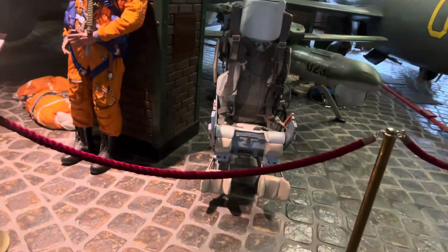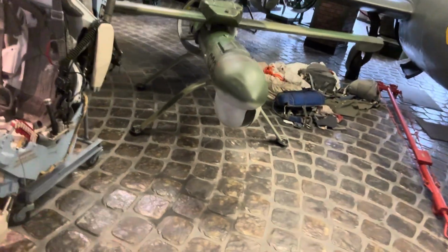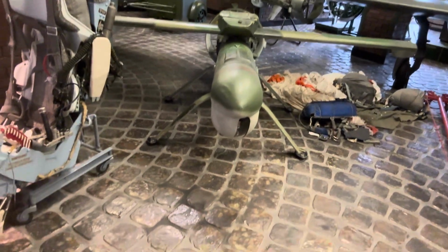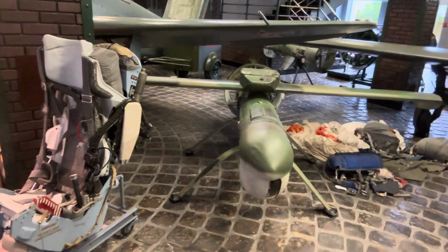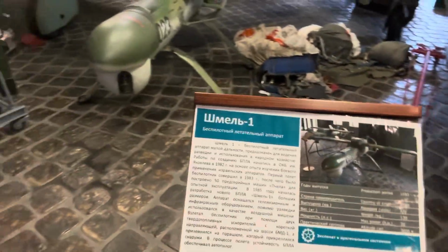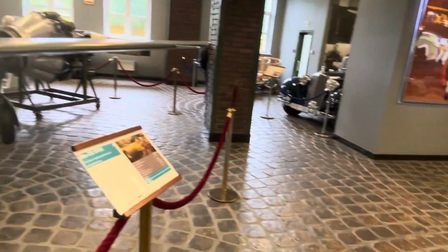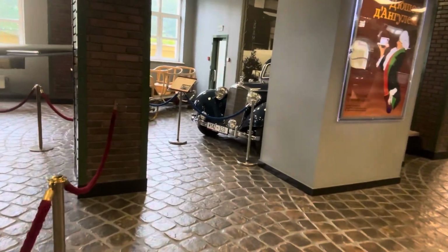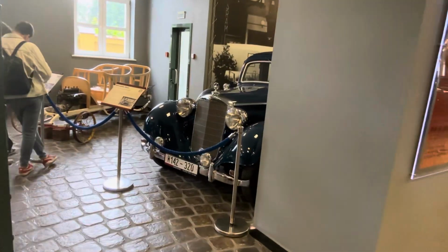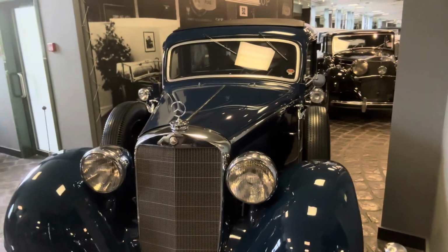That looks like an injector, so you get an ejector from that. That looks like, I don't know what, the first drone. Looks like a great rocket does that, the Shemel. Wow, what a history. And what a car this is, eh? What a car. That's a beautiful Mercedes-Benz 320 Pullman limousine.